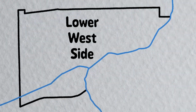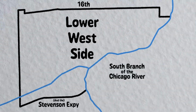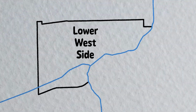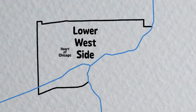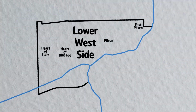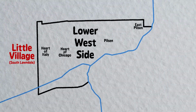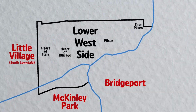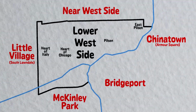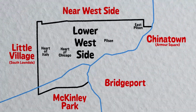The Lower West Side is located south of 16th Street. Its south and east borders are the South Branch of the Chicago River, and its west boundary is the railway that runs through the area. Inside the Lower West Side are the heart of Chicago, the heart of Italy, of course Pilsen itself, and East Pilsen. Its surrounding neighborhoods are Little Village, another neighborhood with Mexican heritage, McKinley Park, Bridgeport, Chinatown, and the near West Side area, which includes the University Village. Keep that one in mind because, I think that one will be important later.